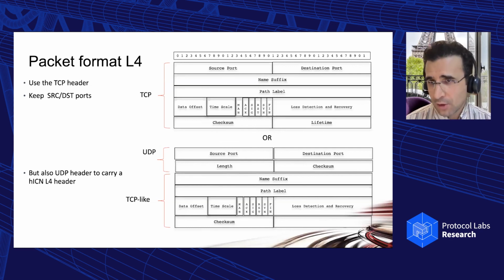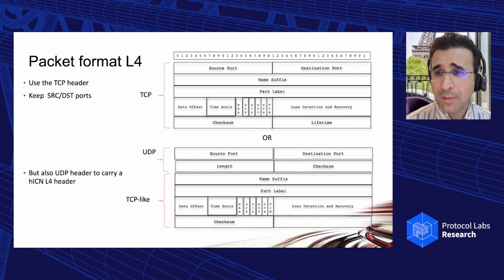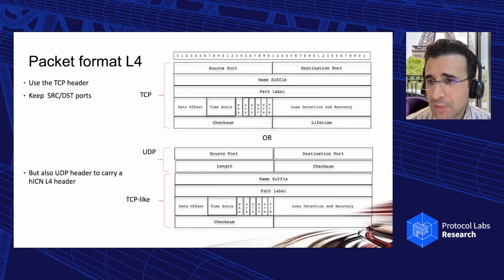There is also a layer 4 header. Now we are moving towards a UDP-like header. As you can see here, we don't need ports to identify and demultiplex application sockets in hiCN, because the namespace is enough to multiplex and demultiplex connection flows, which is not the case for TCP or UDP sockets. You need ports. For backward compatibility reasons, we keep ports, but even if you modify the port numbers, the connection doesn't reset, because the endpoints don't bind to port numbers.